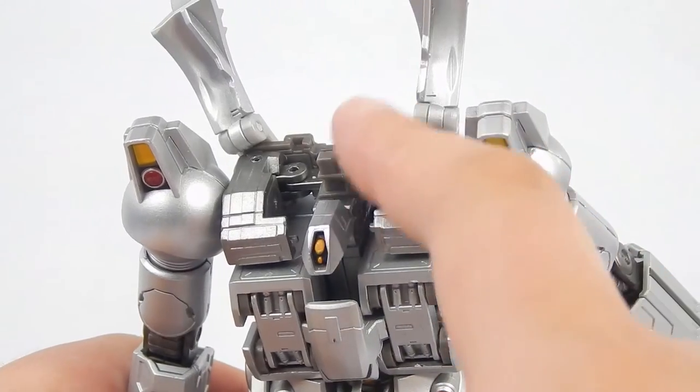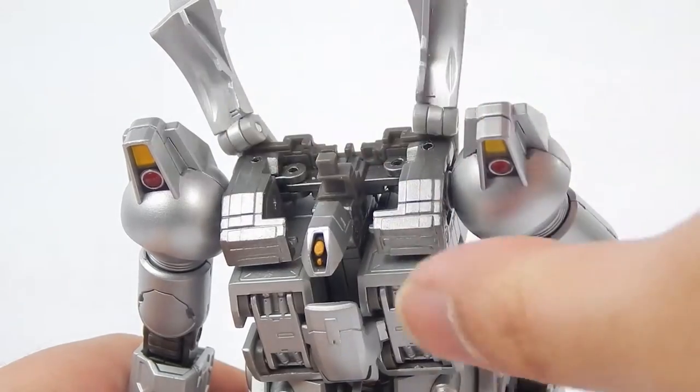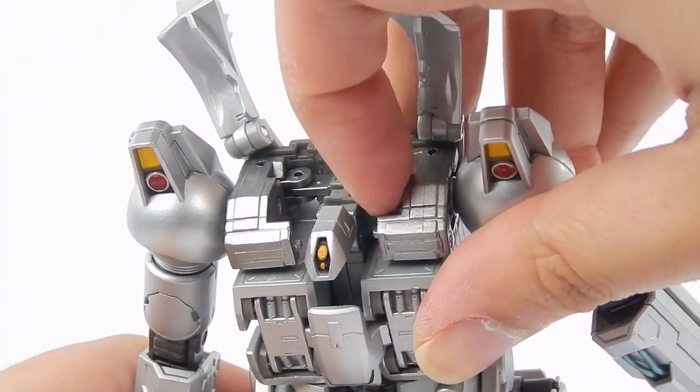The instructions state to rotate this piece for the neck to click in place. Don't do this. I'll explain later.